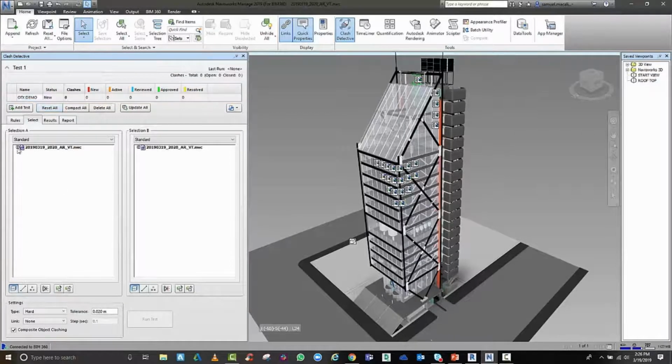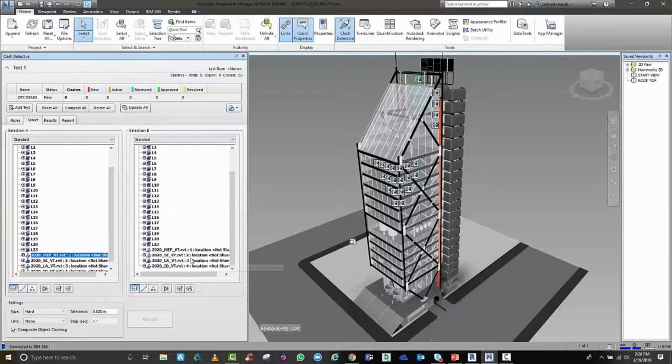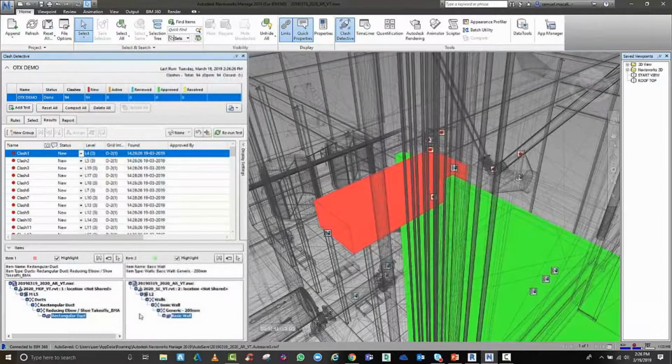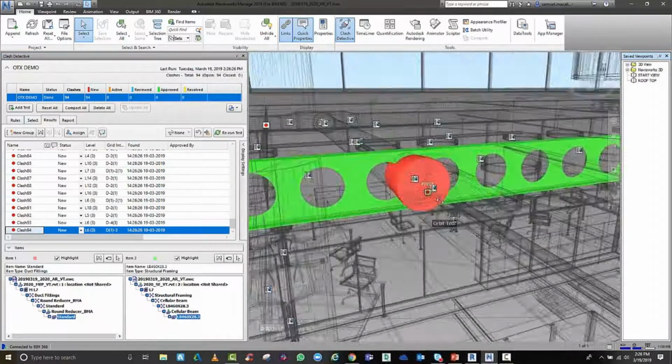For anybody who's not familiar with Navisworks, clash detection is its most popular feature. What we can do here is bring in our models, so we create what's called a federated model. Here we have the mechanical model versus the structural engineering model. I'm just using the default settings here, a tolerance of 0.02 of a meter, and I'm going to run the test. What it's going to do is go through the entire model and highlight where there are clashes in my model.